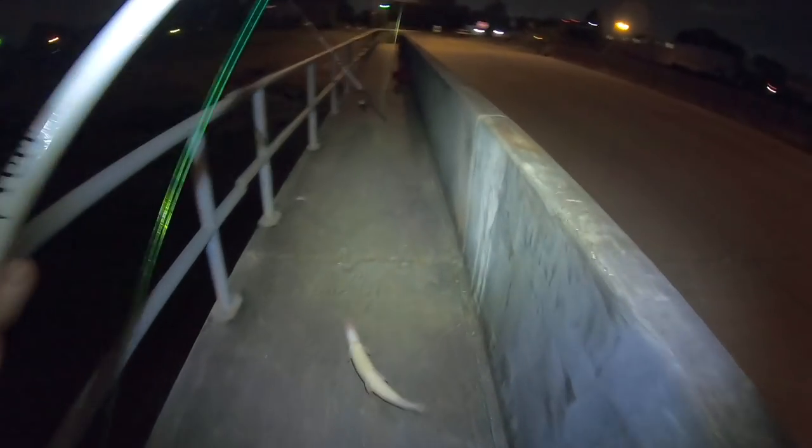Let's see what it is. Maybe give a little line out. Could be a gar, could be a bullhead. I'm gonna let him have his time with it though. Got him. I think that's a solid hookup too. Yes. Took a while. We finally got a gar. Look at that. Nice.